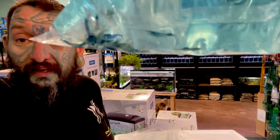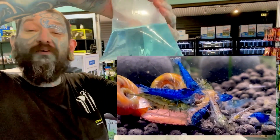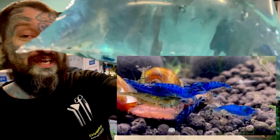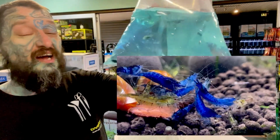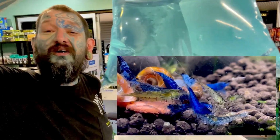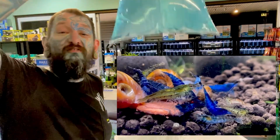In that bag, we have some blue Neocaridina shrimp. There you go. So if you wanted something that isn't a blue yabby, but it's blue, with super tiny little fish in your tank, like pygmy cories and stuff like that, these guys are going to be okay. Unfortunately, things like guppies will keep trying to nip these, so it's not really recommended to keep these with many fish. If you've got little tiny peaceful fish, you can try some of these, or just have a nice tank of blue shrimp.